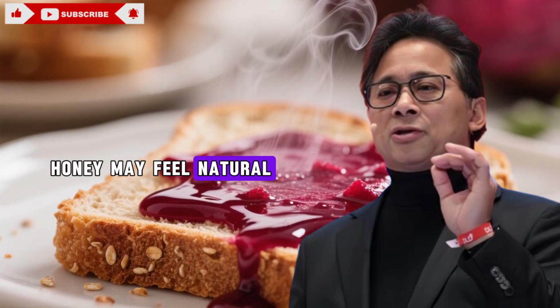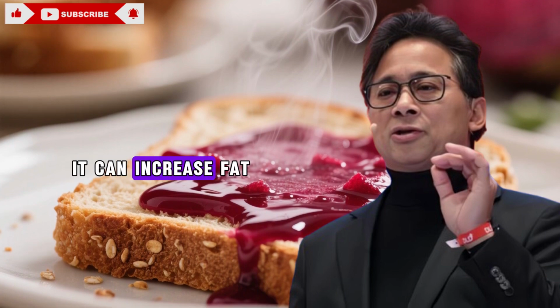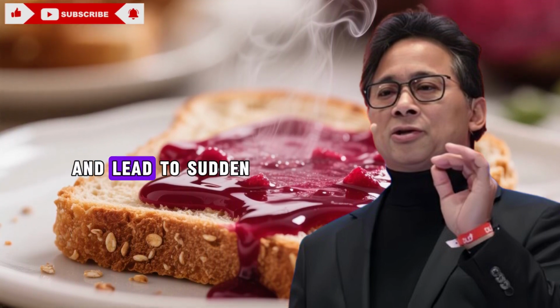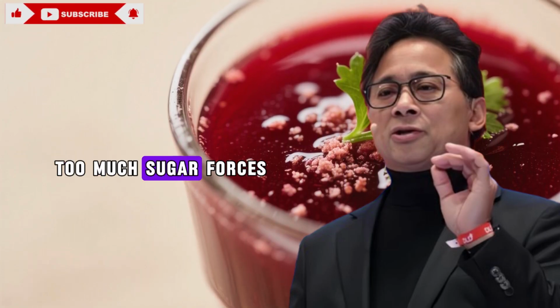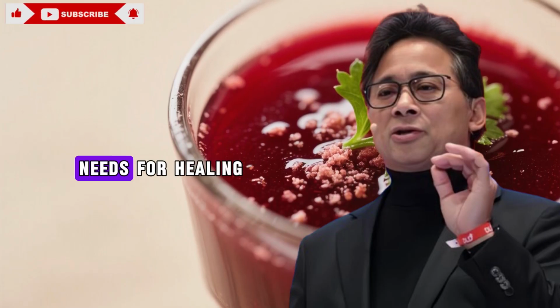Honey may feel natural, but in the bloodstream it behaves like any other fast sugar. It can increase fat buildup in the liver, worsen insulin resistance, and lead to sudden drops in energy. And for anyone with high creatinine or kidney concerns, too much sugar forces the kidneys to work harder, which is the opposite of what the body needs for healing.